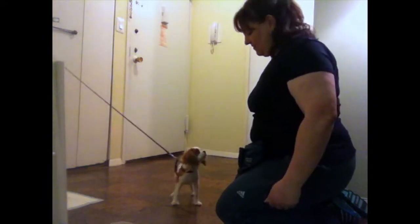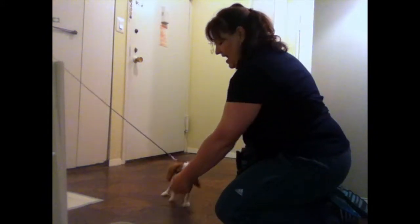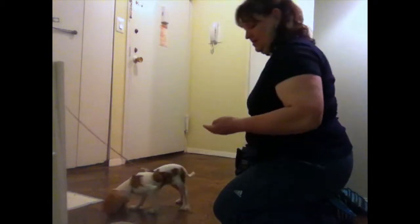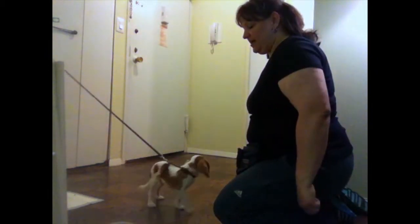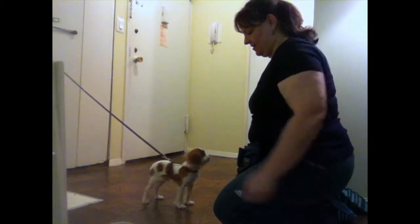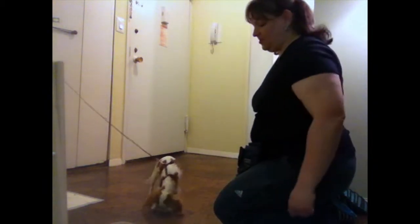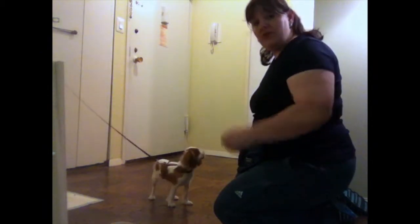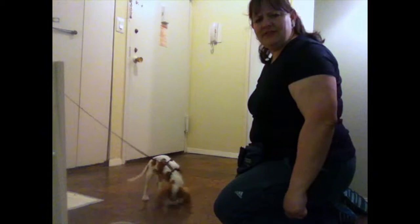That's all. Eva! She doesn't have to look at me. She only has to indicate she heard. Eva! And because she's pulling toward me, I'm going to put the treats on the ground away from me. So she's reinforced for moving away, which is good because jumping is obviously an issue.